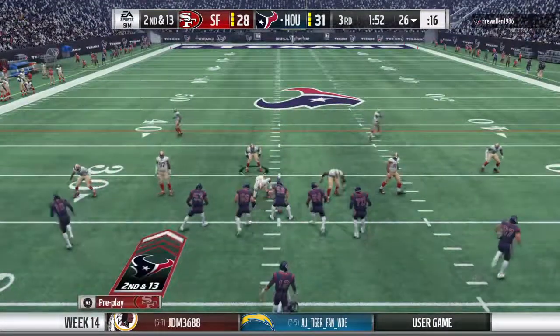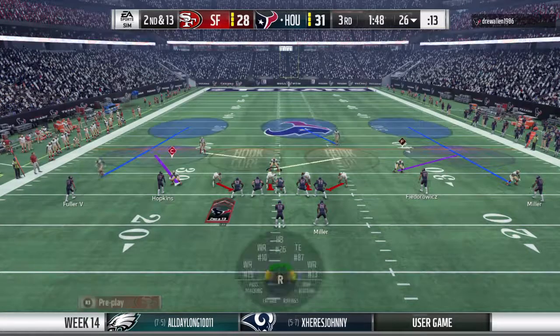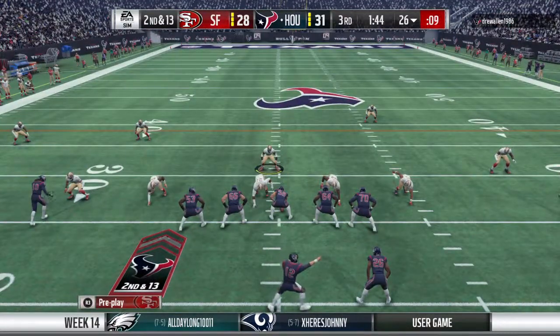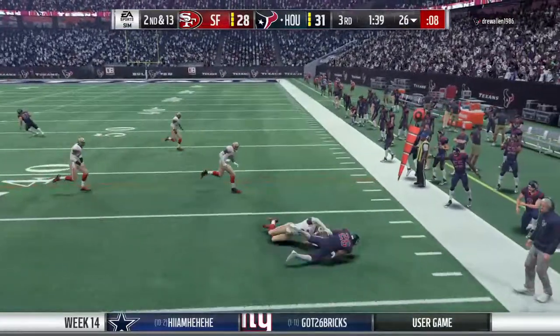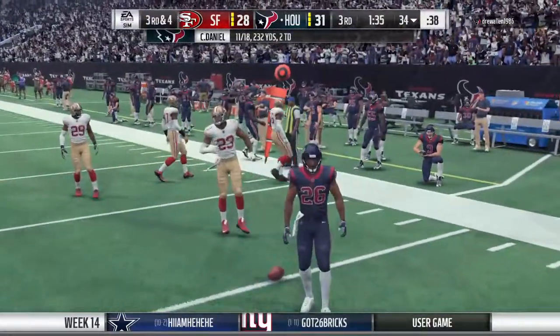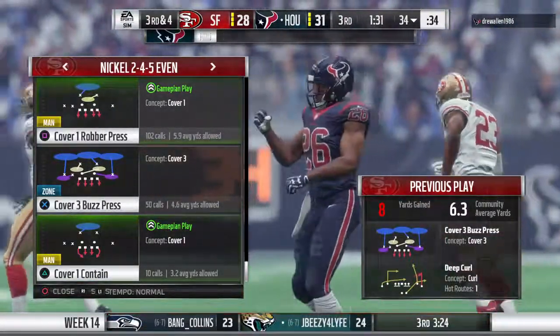Watch tight, watch tight. Now let's go. Blue line. Shotgun snap for Daniel. Underneath for Miller. And he'll get it up near the 35, right at the 34 here. It's an 8-yard pickup, and that'll bring up a 3rd down.